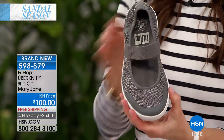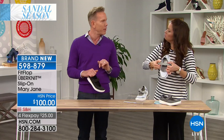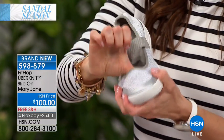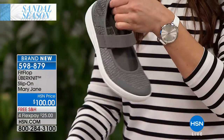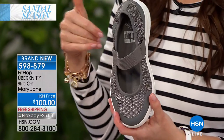What's cute about the white is that the little detail there is reflective. So if you're a walker at night, it's good. You get a little bit of reflection on there when you're wearing that Mary Jane. Really cute, super lightweight, flexible, a little slip resistant in the back, both at the heel and the toe, and this is the first time we're showing this here. I know, and it's going to be the only time because we have 1,000 of these and that's it.